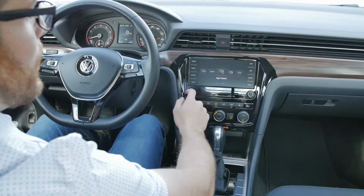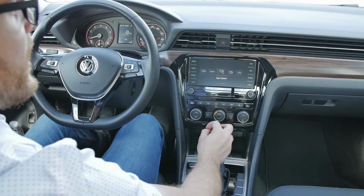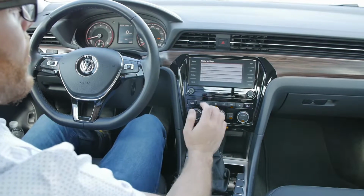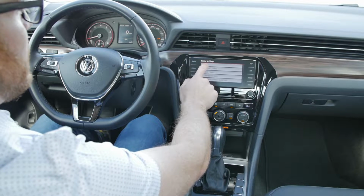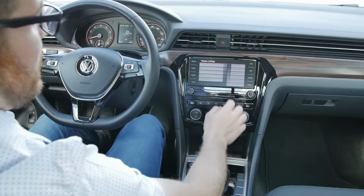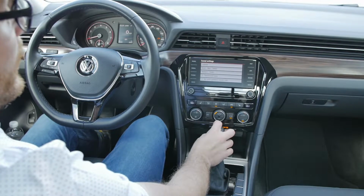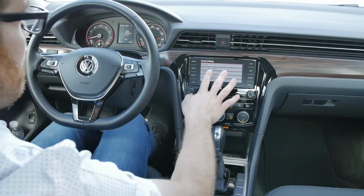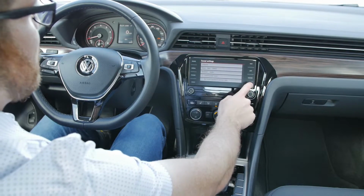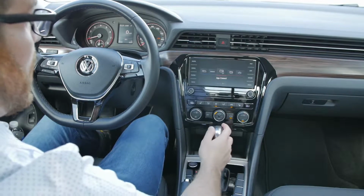Now, the functionality of it is pretty good. You have Apple CarPlay and Android Auto as standard, pretty good voice commands as well. It's tied to a Fender audio on this SEL model, and I've only listened to it a few times, but I gotta say, I've listened to other Fender units that sound pretty okay, but for some reason the one in this car is really not very clear, so I don't know if it's just the unit they put in the Passat, because I've heard other decent Fender units before. The one in the GLI sounded okay, this one does not.